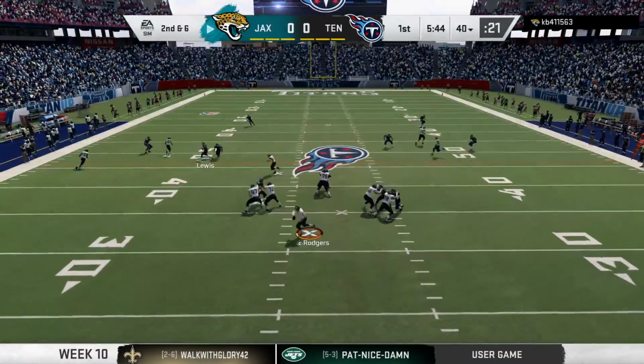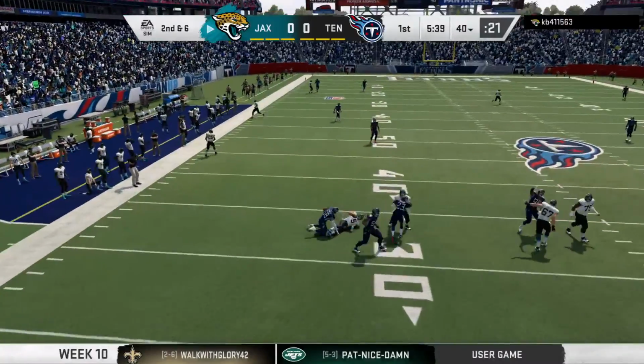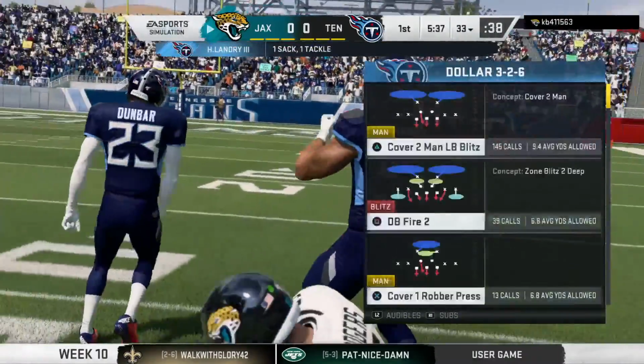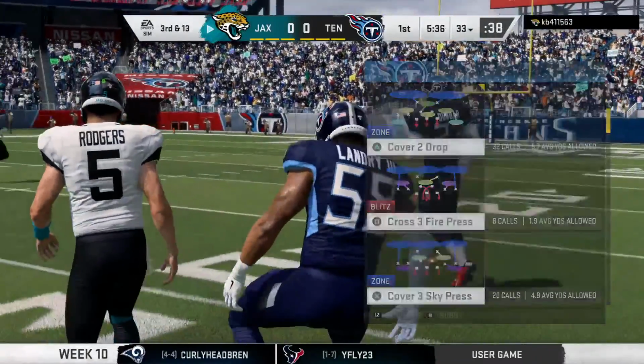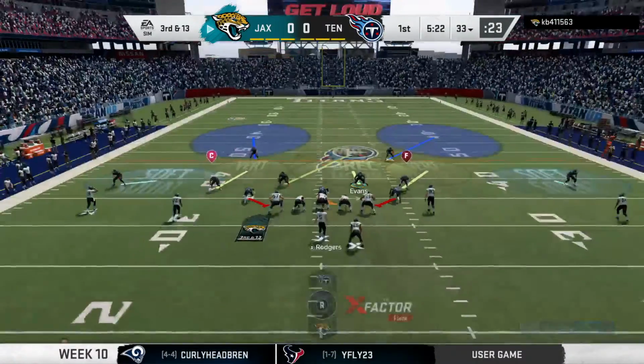From the 40 now on second down, Rodgers steps away to his left, and he can't find anywhere to go with it, and he goes down. Harold Landry in there to get him, and that is sack number 6 now for him on the year.